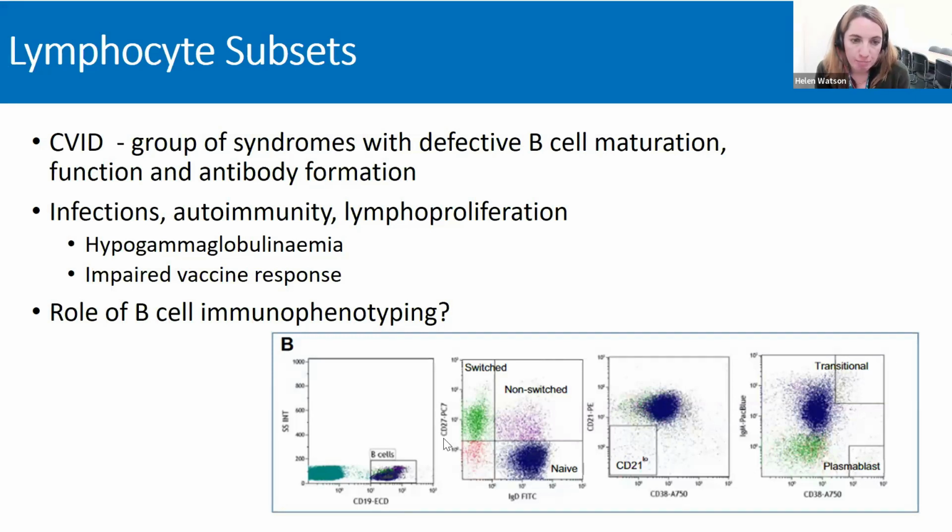So in terms of flow cytometry, the B cell immunophenotyping can be informative for these patients, not necessarily for diagnostics, but maybe for prognostics and treatment options, what might happen. So in this panel below, we've got CD27 and IgD, and that nicely splits up the B cells between switched, non-switched, and naive. And this is normal, and what you typically expect to see is a mixture in an adult. You can look at CD21 and CD38: CD21 low, and then the CD38 bright, IgM positive transitional.